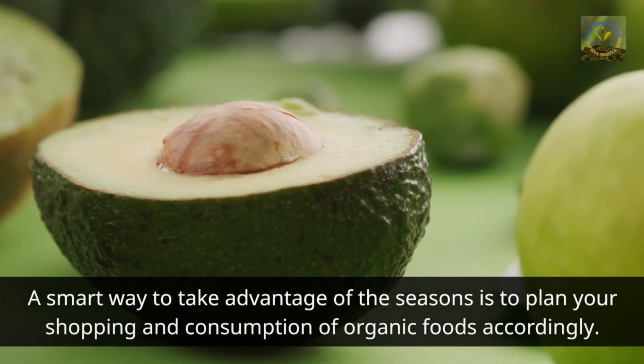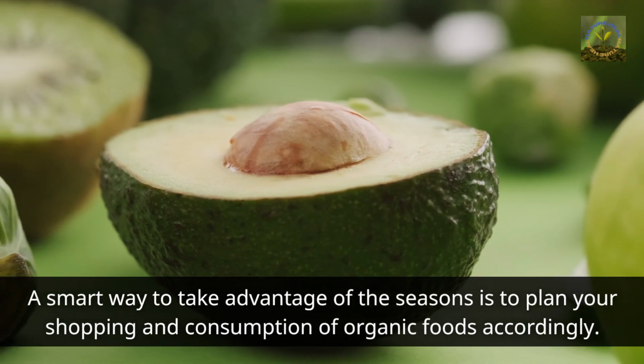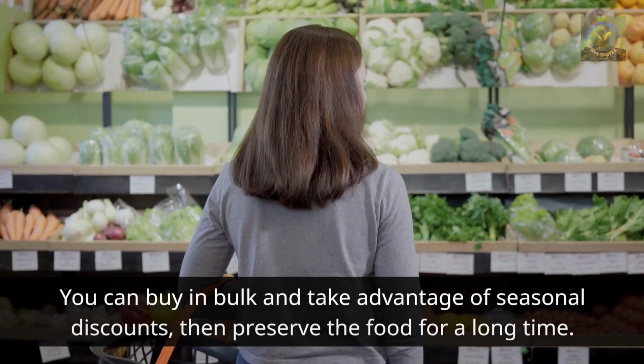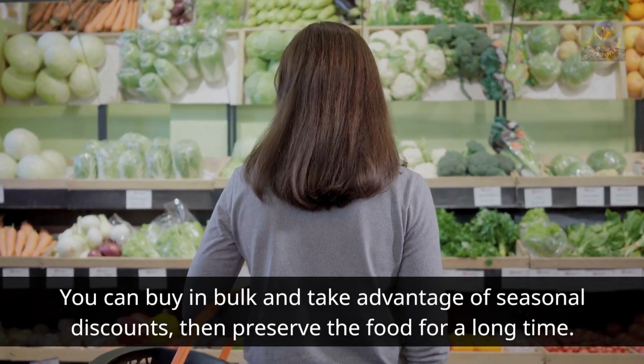A smart way to take advantage of the seasons is to plan your shopping and consumption of organic foods accordingly. You can buy in bulk and take advantage of seasonal discounts, then preserve the food for a long time.